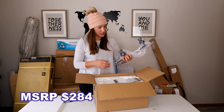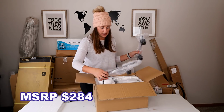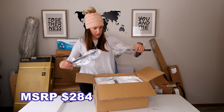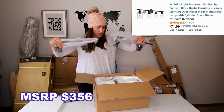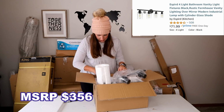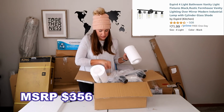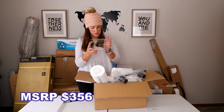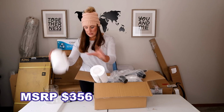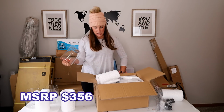This is a light, or two lights. It's like two vanity lights. So you could do, oh, it looks like they connect together. So it should be 4 pieces across. It doesn't have any glass in it. We are missing one of the glass pieces. Let's see. This one looks fine. We're just missing one of the glass pieces.